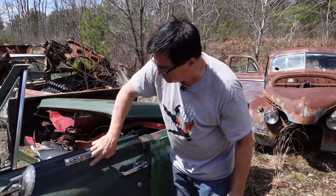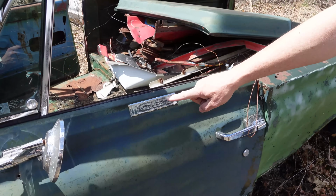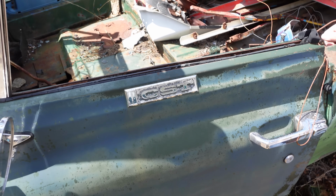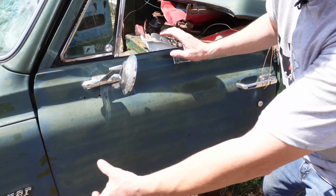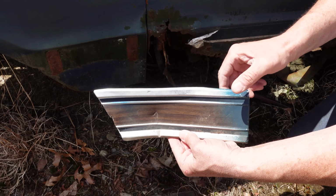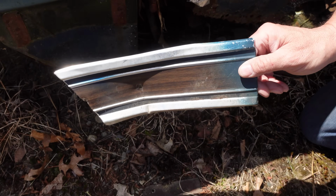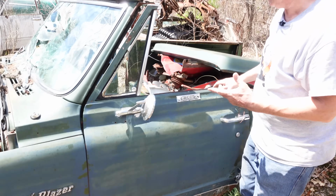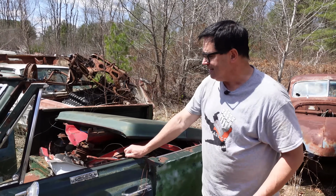Now here's the thing, this one says CST, Custom Sports Truck. And what does that mean? Well, basically it's a dress-up package, and we can see remnants of it down here. Along the belt line, we'd see the faux wood applique trim, which would have gone all the way around the perimeter on this puppy. And inside you would see things like nice vinyl bucket seats and that kind of thing.